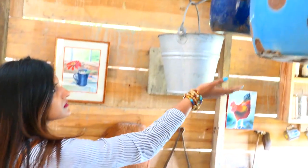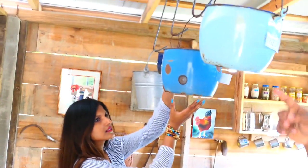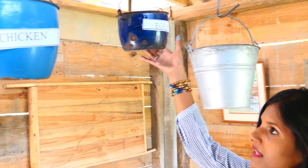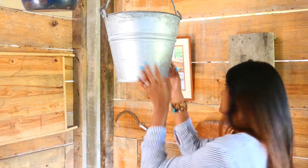So these are buckets, pots. So you see these old school pots? Look, it's for chicken. Each pot had a specific purpose. So this one was to make the chicken, this was for the eggs. This was probably for water, to milk the cow.